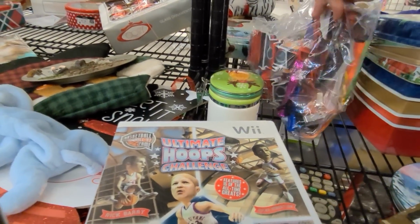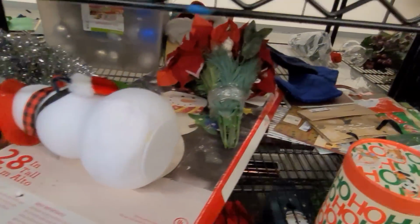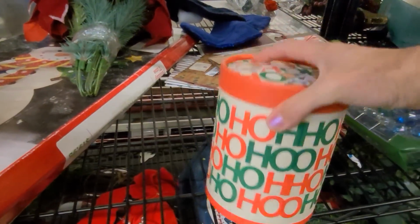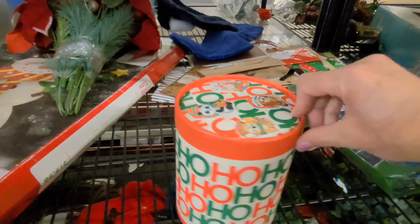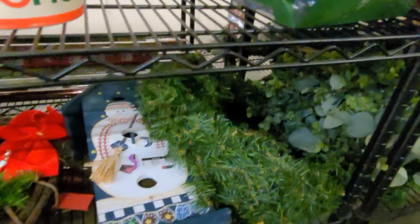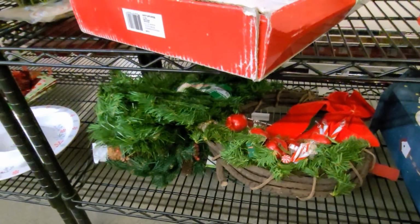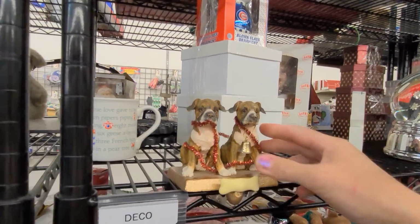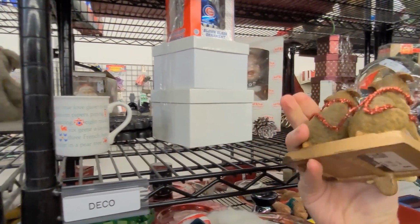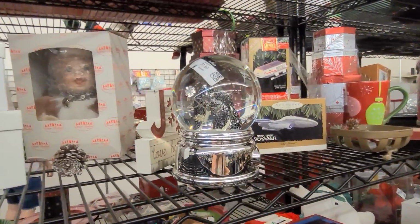Another baggie of bits back here, little party favors. This is very vintage. 69 cents. It's a cardboard gift box. I love the font on that. Look at these two Christmas pups. They're a stocking holder. Absolutely lovely. Let's pop them into the cart.